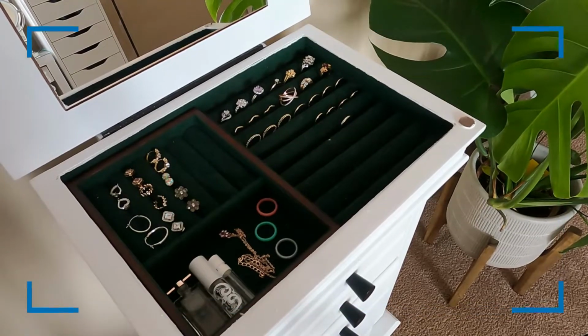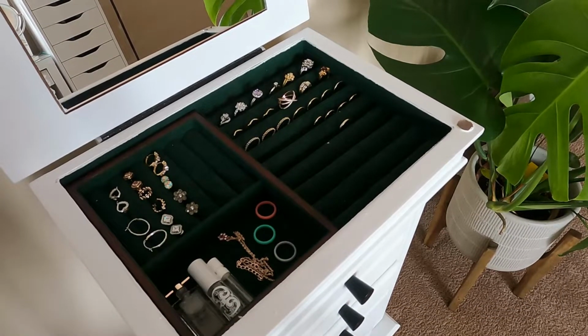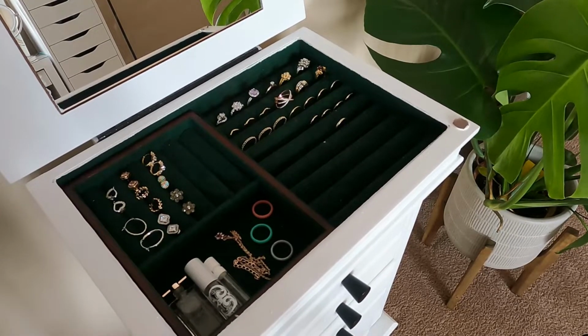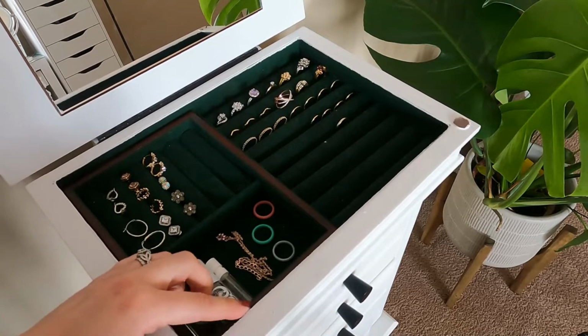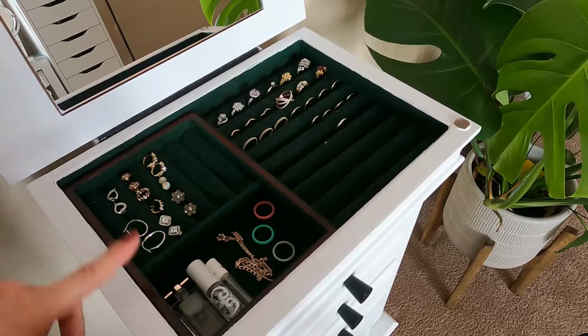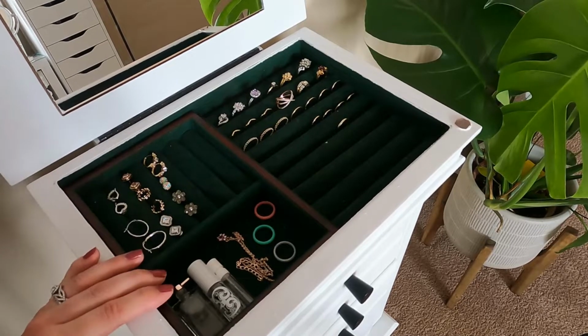So just continuing here with a very informal declutter. Most of this I am keeping. I know that there's just a few things in here that I do want to pull. I did just do a pretty large declutter around this time last year of my jewelry box. So a lot of what I'm pulling today, I've realized I've held on to. I didn't wear a single time in the past year.